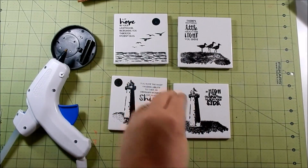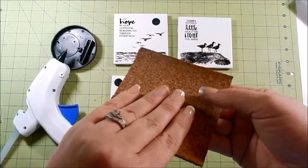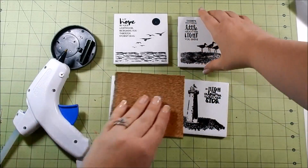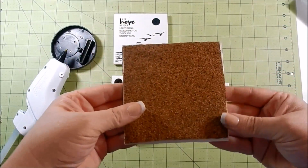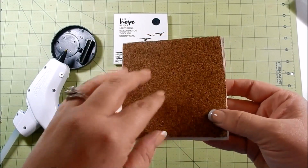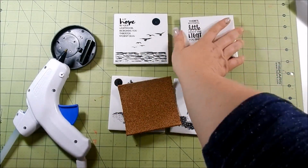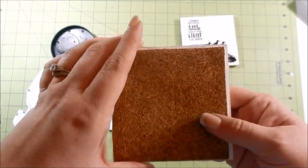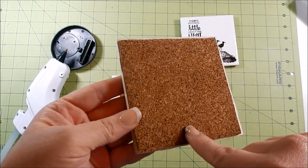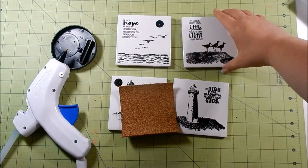So next will be your cork, or whatever you want to use for your backing. I'm going to do 2 with you, and then I did 2 before I started filming. So here's what it looks like. Like I said earlier, I like the full coverage of the cork. It just gives it a little bit more finished look. I've seen people use felt as well. So, like I said, whatever you prefer.